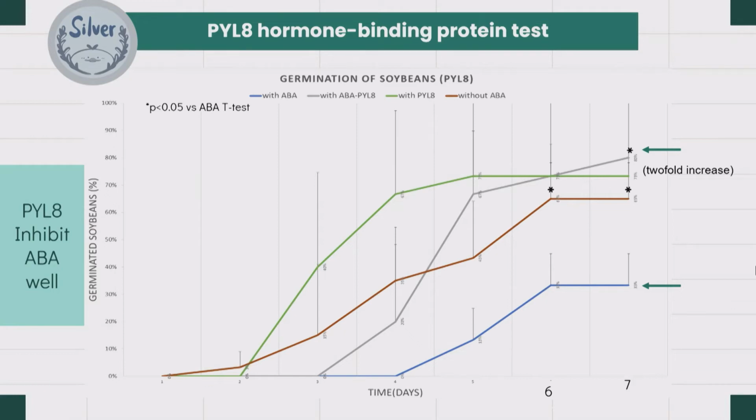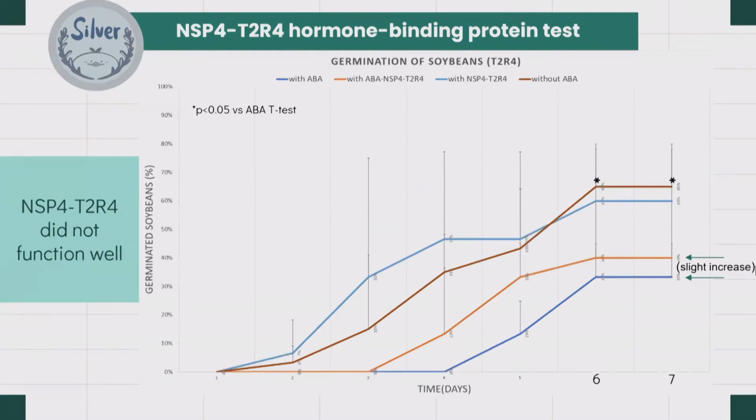As seen by the blue and gray lines, by the 4th day, the germination rate of soybeans with PYL8 was double that of soybeans without added cells or ABA. This demonstrated that PYL8 can discharge the effect of ABA and benefits the germination greatly. However, the function of NSP4T2R4 is similar to that of the PET11A control factor, so its function is not as outstanding.